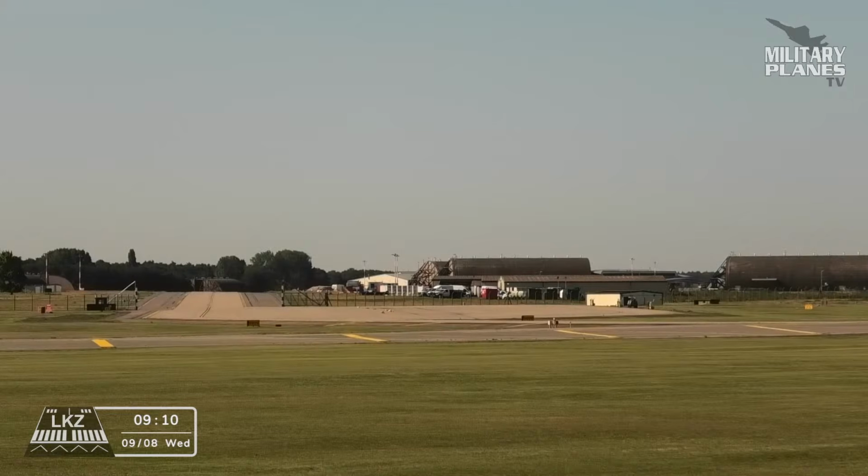Powered by a Pratt & Whitney F135 PW100 afterburning turbofan. 28,000 dry thrust, 43,000 with the afterburner. So there we go, I was a little bit way out. And that's for those who know their newtons: 125 kilonewtons thrust dry and 191 kilonewtons afterburner. She can do Mach 1.6 at altitude. She has a range of 1,500 nautical miles.